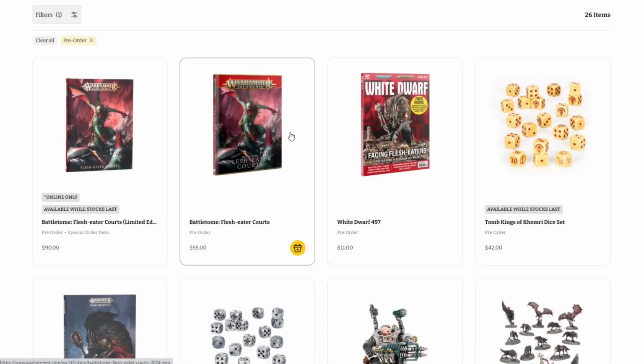All right, and then we have the regular Battletome, $55 for that. I am kind of curious as to what Games Workshop is doing right now, though, because they released the limited box set, the Flesh Eater Quartz launch box, and that came with the book and then also the cards and everything too. And they've done that now a couple of factions like the Cities of Sigmar, and then they didn't actually release the cards separately. So unless you bought that box set, you don't even have access to those cards at all, unless I'm mistaken and they snuck them in at some point in time, but I don't think they did.